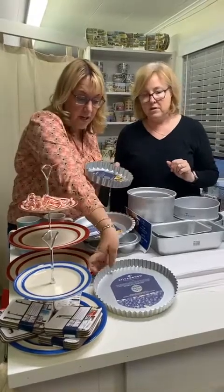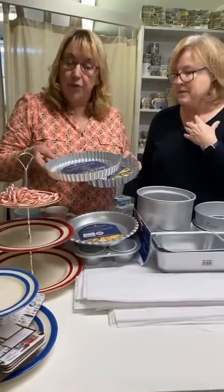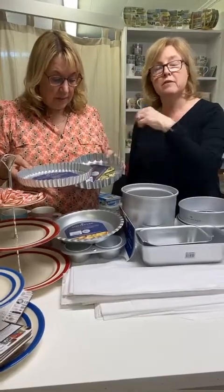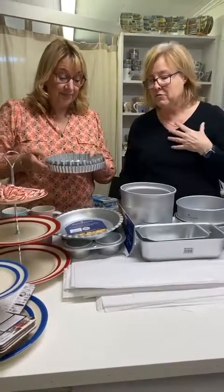So that's the deeper one, and then the more traditional 9-inch shallow for fruit tarts and things like that. And you could do a quiche in that one, but if you want a nice chunky filling or any savoury tart, the deeper one's the better, isn't it? Like one of Julie Jones's pies. Oh yeah, I might have to take one of those. That'd be really good.